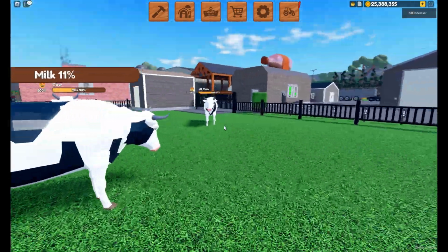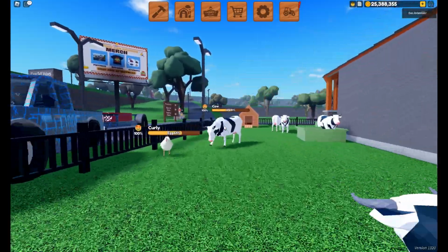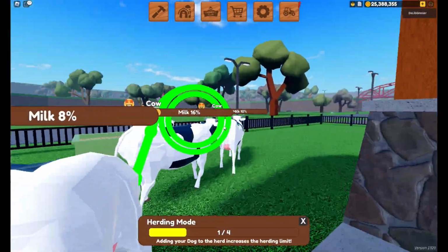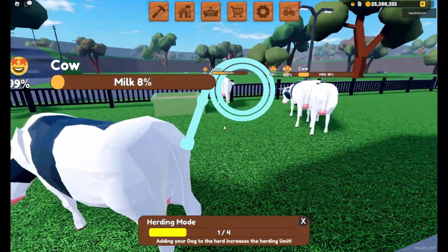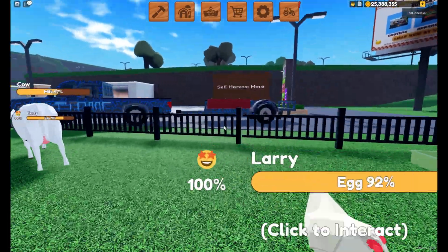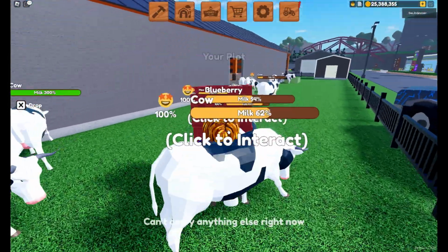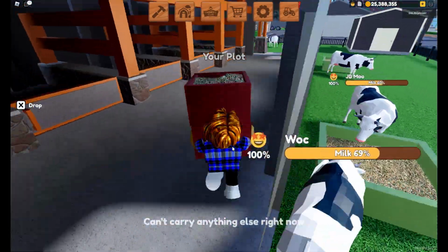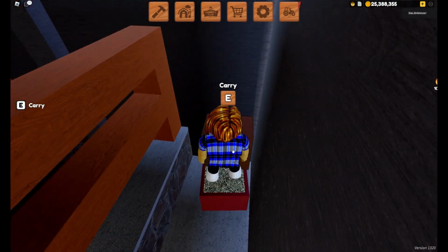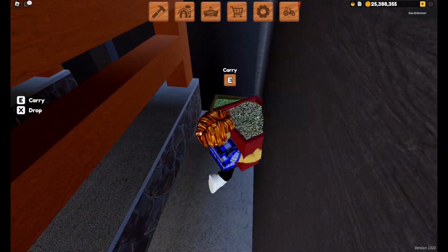To go. Where's that single cow that needs to be milked? Sorry, nope. There you are. I'm trying to get it to where. There we go. Let's grab a few of these. Can't carry anything else, so that's okay. We've got her all taken care of today. There we go.